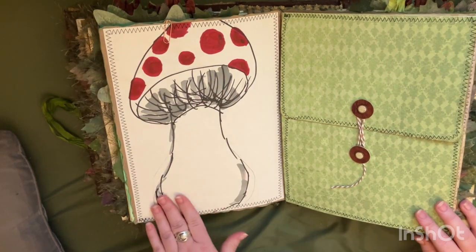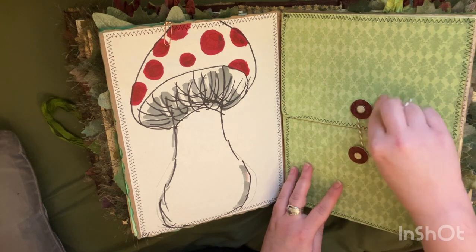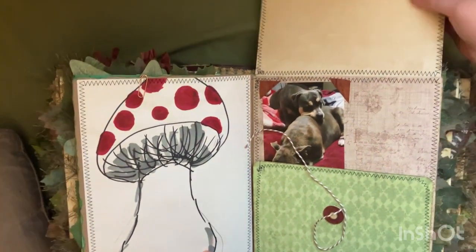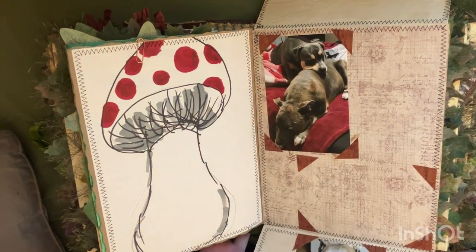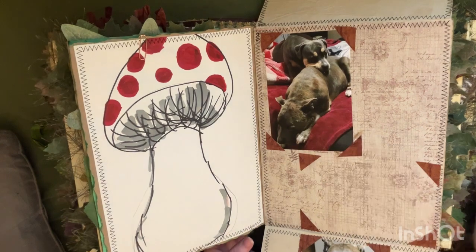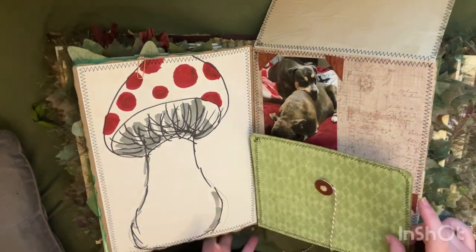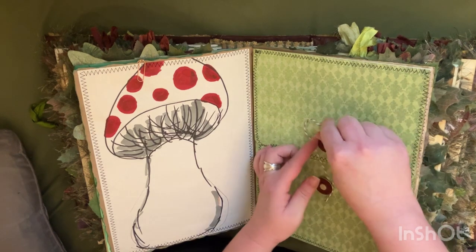Here's some mushroom art by one of her grandkids. Now this one opens up, kind of another little secret. Let's see what you can see here. This part is just blank, so she wanted to write something or add something here. We do have an empty spot here that a picture could go. Here we got our puppies. And I'll come up here, make sure you can see this one. And that just closes. Keep those pictures nice and protected.